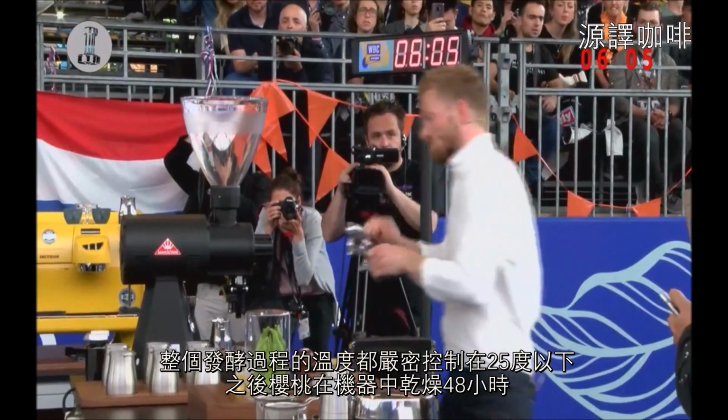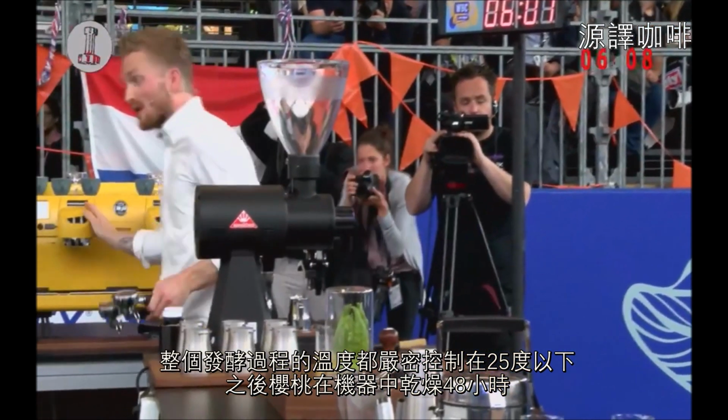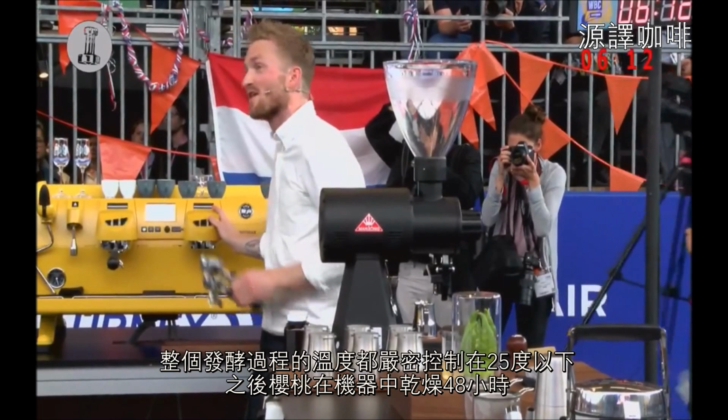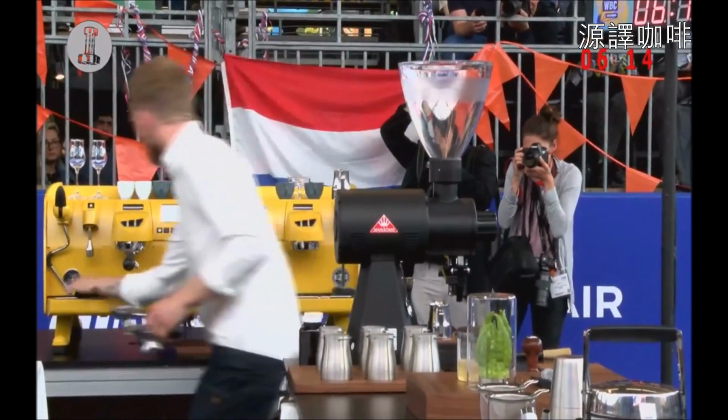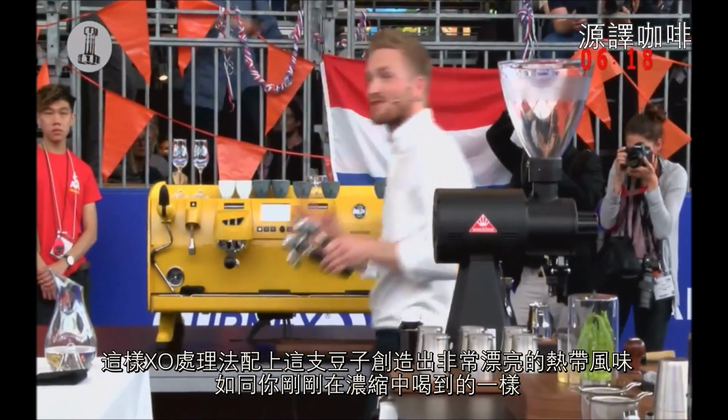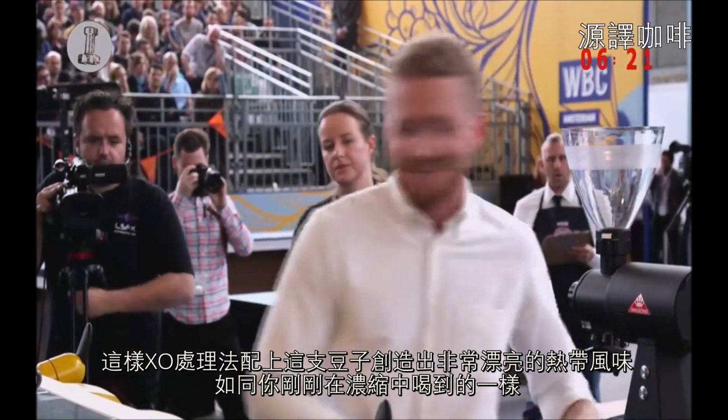The fermentation was also carefully monitored, keeping the temperature below 25 degrees Celsius, and then the cherries were dried in a mechanical dryer for 48 hours. Now this XO process with this specific coffee resulted in those beautiful tropical notes you just tasted in the espresso.